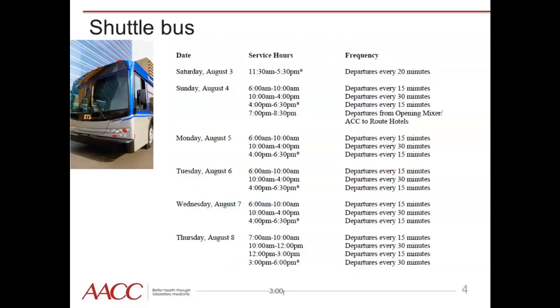We think it is helpful to know that shuttle bus services are available from all AACC conference hotel room blocks. You can find times and routes for the shuttle buses in the program guide and exhibit guide. A ride to or from a major hotel on the shuttle bus is free to you as a registrant, and buses are always coming and going throughout the day, so take advantage of this resource.